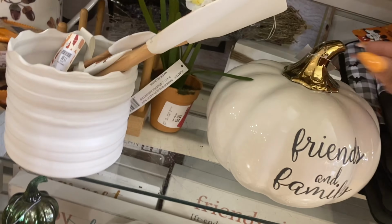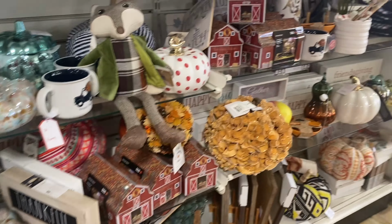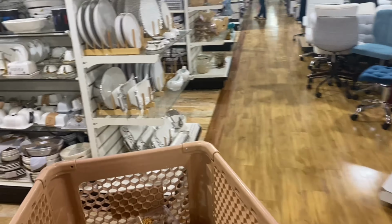And also not even just for fall decor, but just home decor. Anything home related, this is the place to go. And I know most of you probably already know that, but for those of you who don't, if you don't have one in your city, if you go visit a city that has one, definitely stop there.